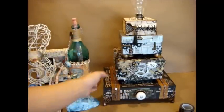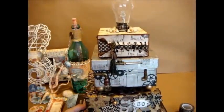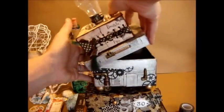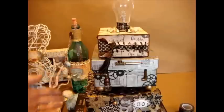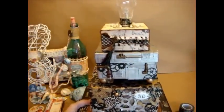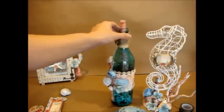So I created that, and then I created this steampunk faux cake. I used boxes, and they're all still functional minus the top one, but I wanted to mimic the look of a steampunk cake that I saw on Pinterest. I get tons of ideas from Pinterest. Last year's design team call, and of course I'll put a link to that video as well, I created a cupcake stand and cupcakes, so I guess I'm very much inspired by baking and stuff like that.